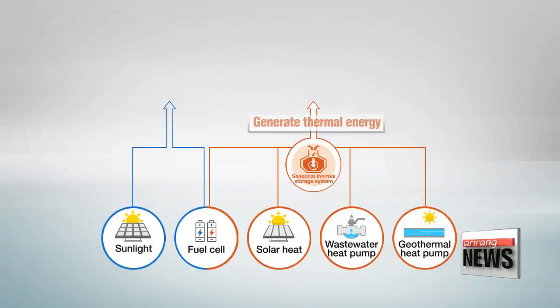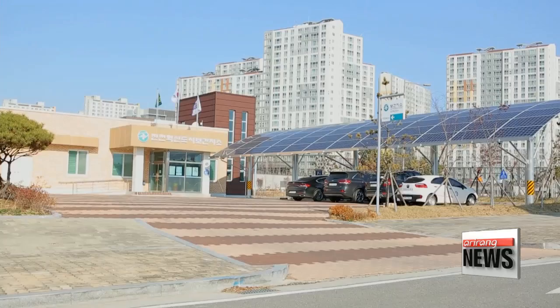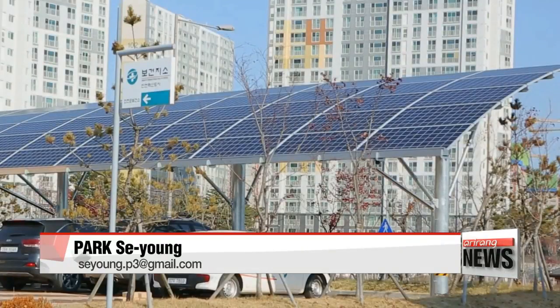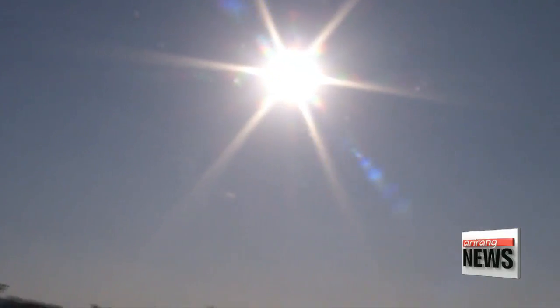The town can generate an annual profit of over $300,000 and reduce greenhouse gas emissions by 720 tons, which is equal to the emissions from 360 mid-sized cars. After observing the town's operational efficiency until 2019, the government plans to establish more eco-friendly energy towns nationwide. Park Se-young, Arirang News.